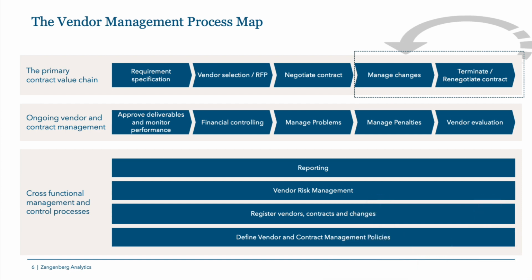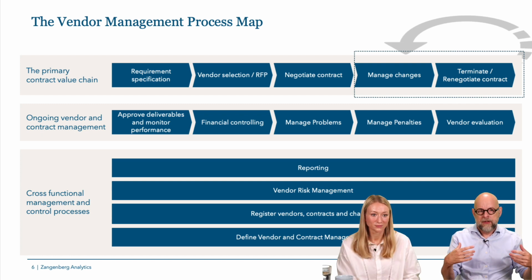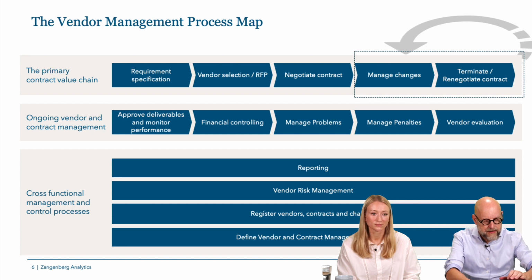Changes is really just to say that in many of the processes in the 2 value chains, you will have to register stuff, and you most likely would need to have a system to register these things in. So there's also a system element of this. And then at the very bottom here, it could have been at the very top, there's of course defining your vendor and contract management policies that drives the definition of all these processes.